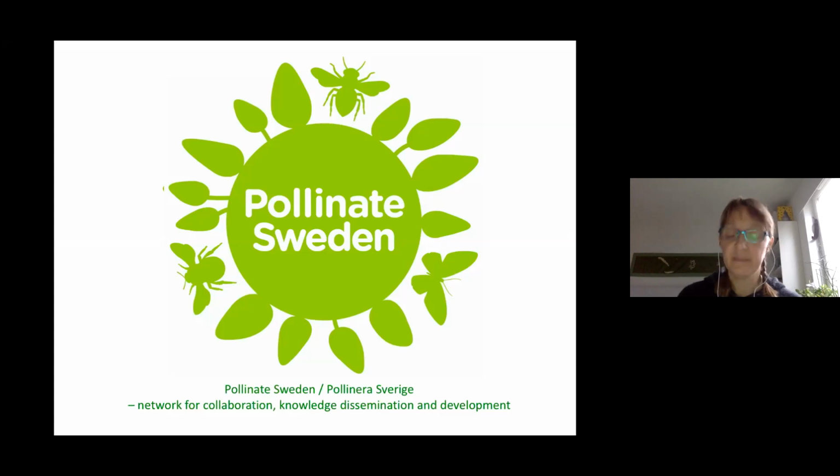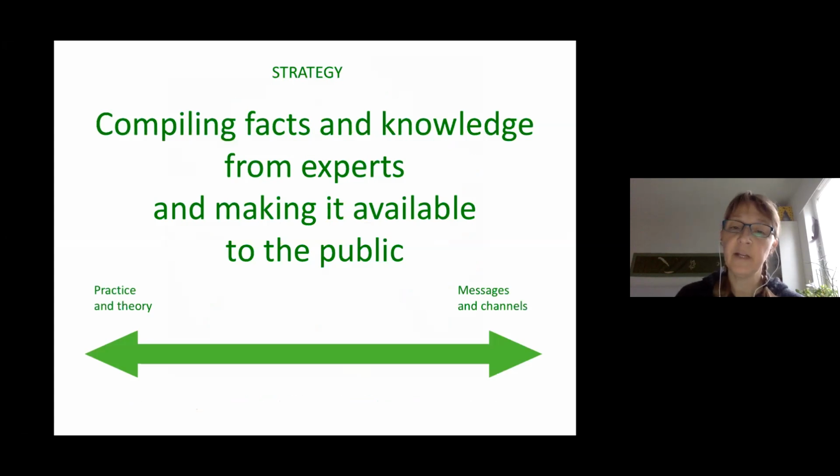So I'm at the Pollinate Sweden network, as I said in the beginning, and we are trying to connect all stakeholders within the field of pollination issues. We do that by gathering a network, and we have a strategy where we think that if we can have all these great things going on highlighted in such a way that they are accessible to the public who are interested in this question.